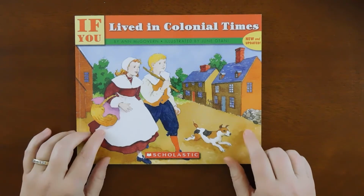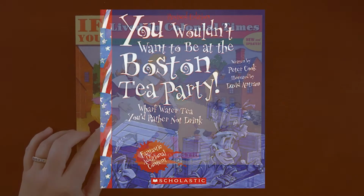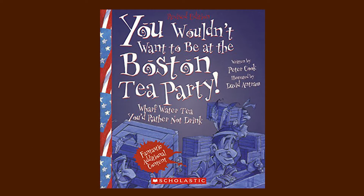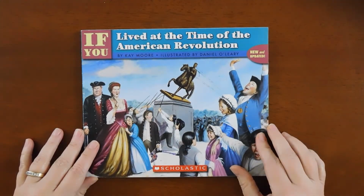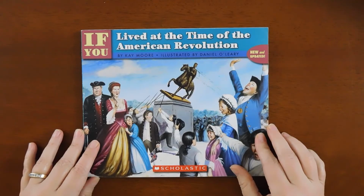And then when we went back to the library, we checked out another book before we moved on. We read from the You Wouldn't Want To series. We read You Wouldn't Want to Be at the Boston Tea Party. And that is another really good, fun series to read with kids. Then we came back in and we read If You Lived at the Time of the American Revolution.